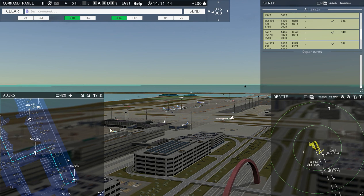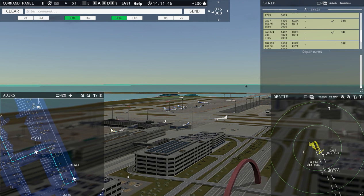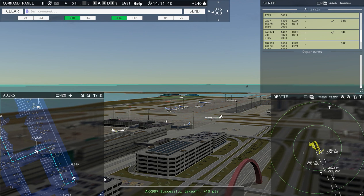Yeah, I don't really want to send that Delta around, but I may have to. Get out of the way.